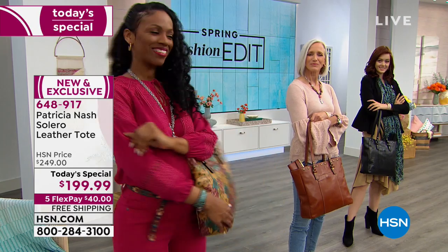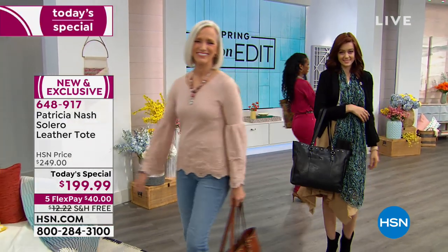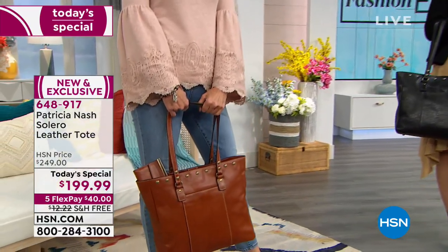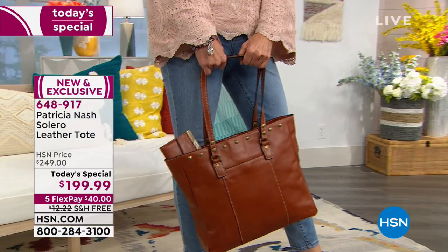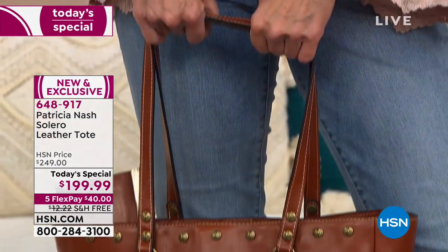And you will always get this quality with Patricia when you shop with us at HSN, but you will never get this price on this bag. Tomorrow this price will be $50 more. Still better than you're gonna find it in retail. I'm just sorry, but it's just the way we at HSN work things out with Patricia and her team and her company.